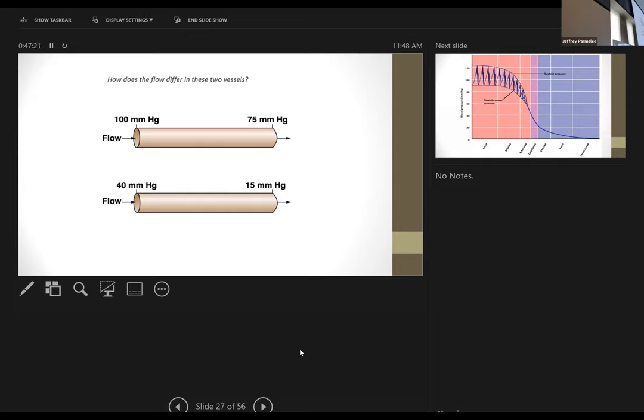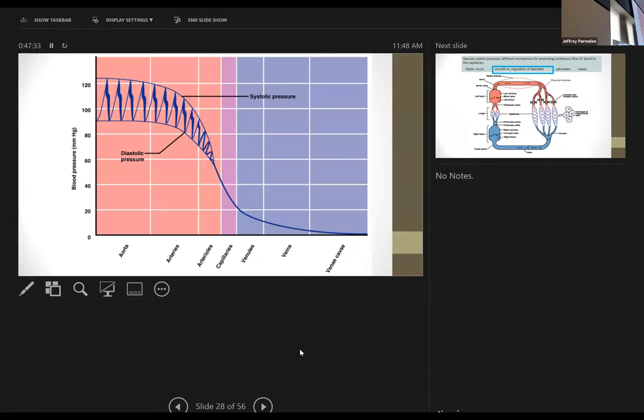This is 25 different, is this 25? Thank you. Yeah, so the flow is going to be identical, even though this is under higher pressure. See that 175? That's the bottom line. Whatever the difference is, it's going to have the same flow. All right, so very cool.